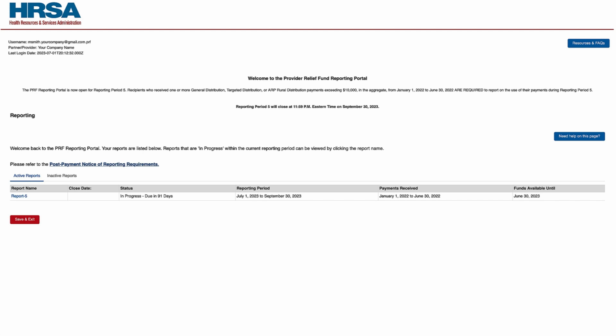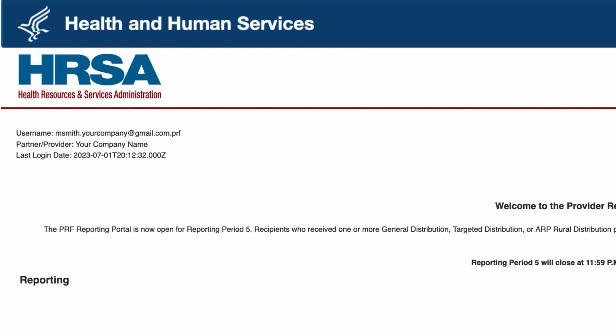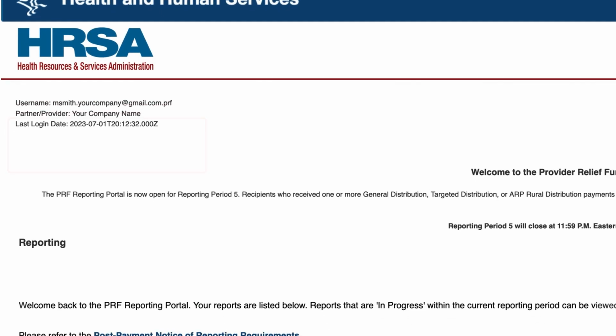Active registration information is displayed in the page header. The active registration information displays the PRF portal username, the partner provider name, and the last login date in the header of all reporting portal pages. If the business has a doing business as DBA name in their profile, the DBA name will be displayed.